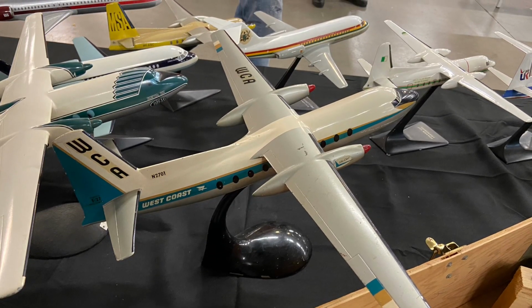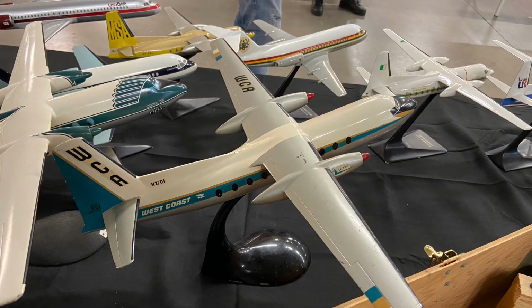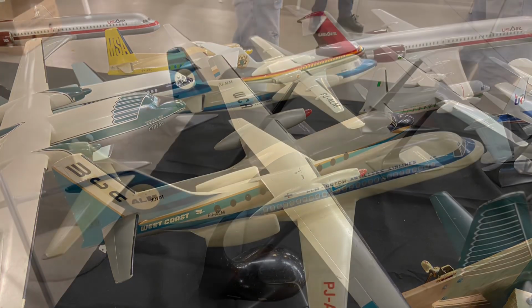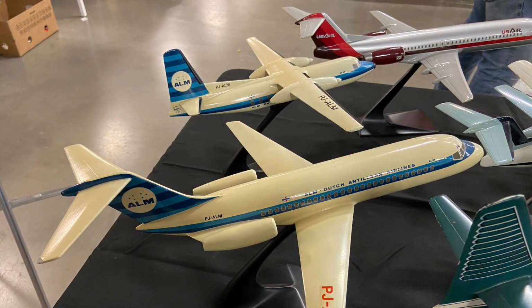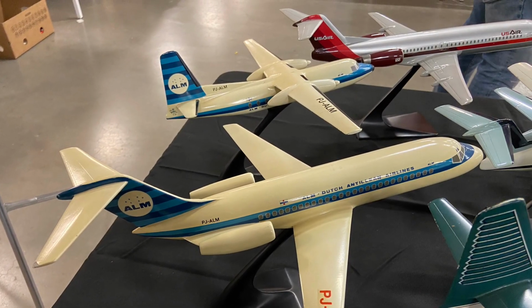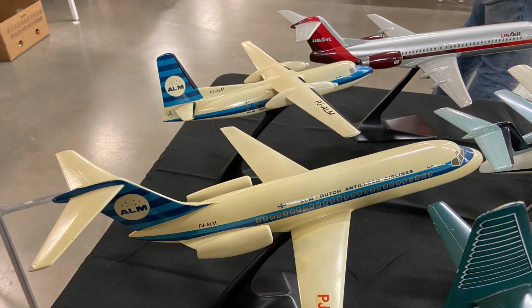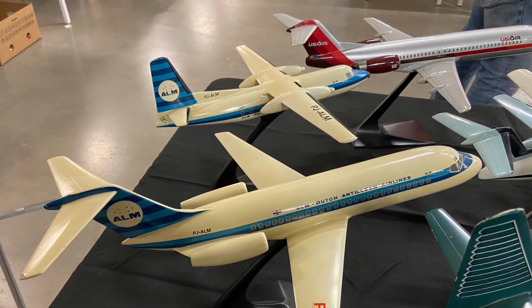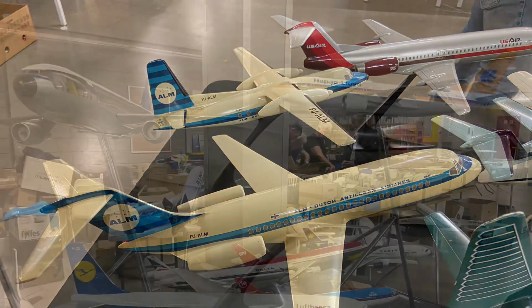Most of these models that we're seeing here right now are for sale by consignment, and Patrick was running the sale for a friend of his. And another view of the two ALM beauties, the 172nd DC9 and the 172nd F-27 model, both in metal.